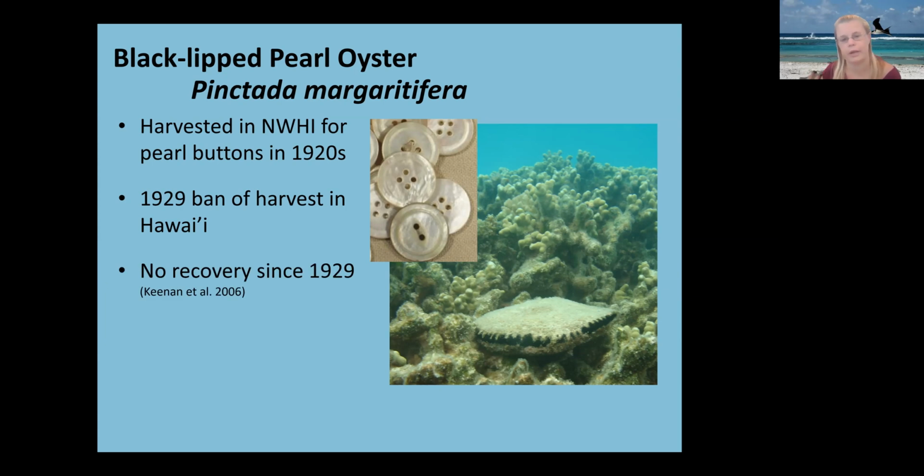However, in the northwestern Hawaiian Islands, people have done surveys, and the species really hasn't recovered since then. And scientists didn't really know why or how to help them recover. So that's what I wanted to do for my PhD research. The managers of the Papahanaumokuakea Marine National Monument, which include the U.S. Fish and Wildlife Service, the U.S. National Oceanic and Atmospheric Administration, and the state of Hawaii, all were really interested in how to restore this species.